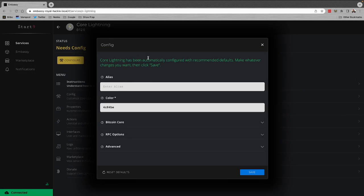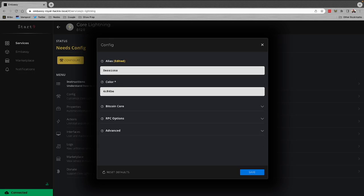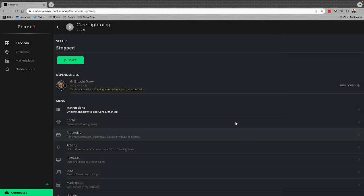And again, Core Lightning has been automatically configured with recommended defaults. Make whatever changes you want, then click save. Now, your alias on your Lightning node is what it will be visible as to others on the Lightning network. So I'm going to be calling this one Sessions Embassy, and I'm going to hit save. All right, it says config not satisfied. Core Lightning will not work as expected. Let's check this one now.